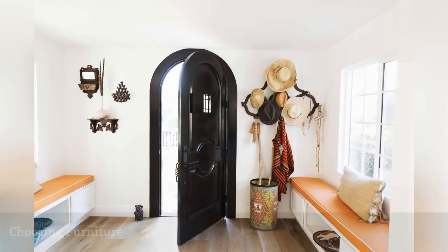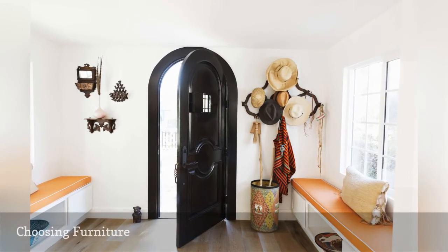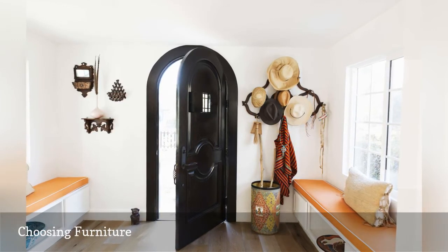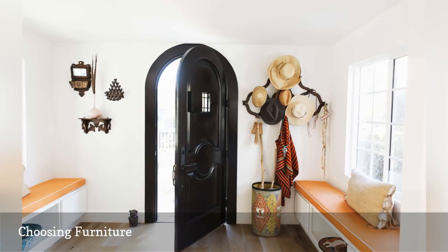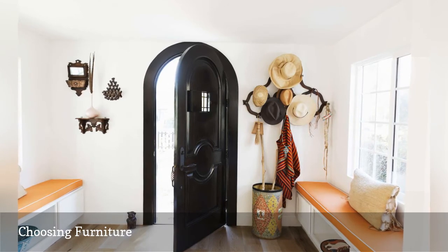When choosing entryway furniture, think about the decorative style you would like to show off. If comfort is what you want, add a cushioned bench and some woven baskets for storage. If your home is glamorous, add a mirrored console to set the tone for the house. To add vibrancy to your space, place a piece of painted furniture.